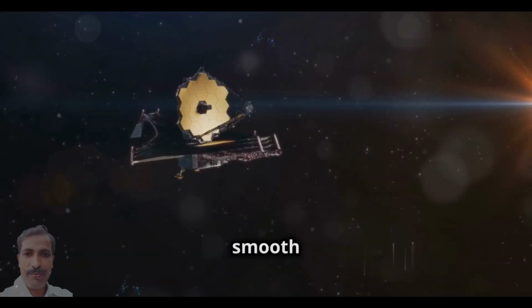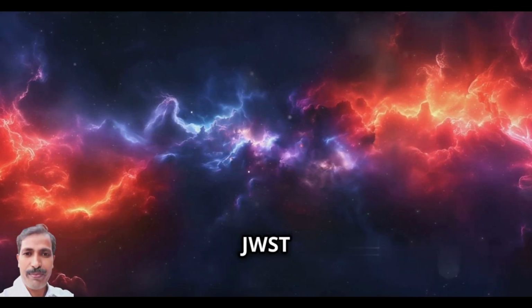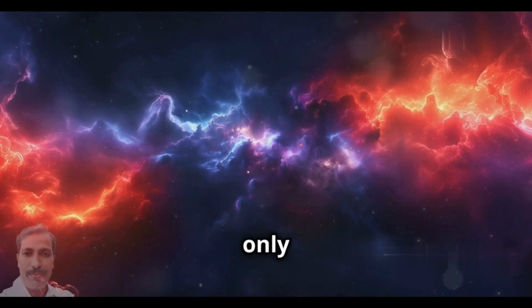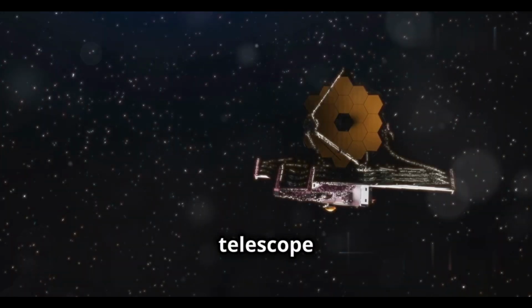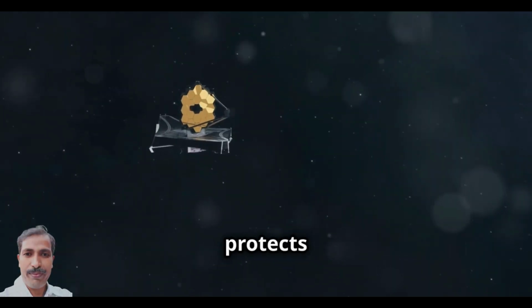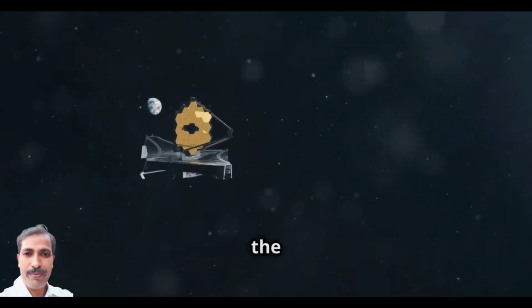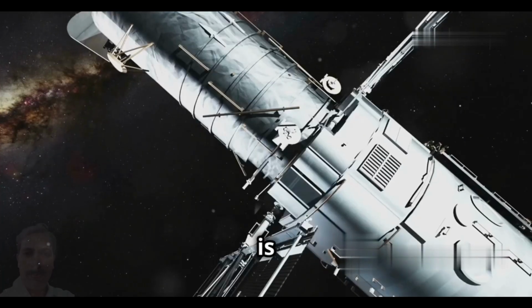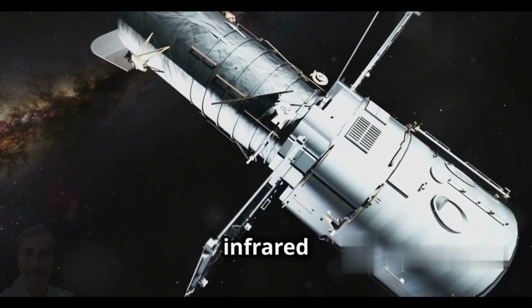The mirrors are so smooth that if the JWST were the size of the entire United States, the biggest bump on its mirror would only be a few inches high. The telescope also has a sun shield that's as big as a tennis court. This shield protects the telescope from the heat and light of the sun. It keeps the telescope's instruments super cold. This is really important for detecting faint infrared light.